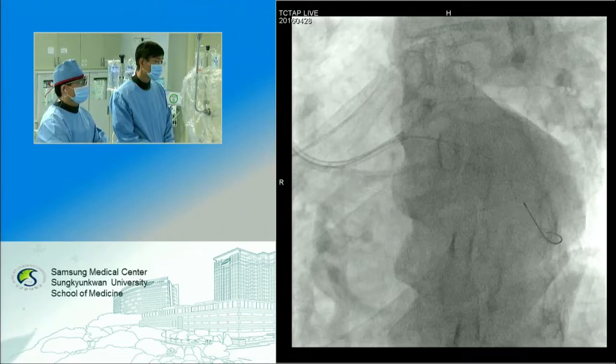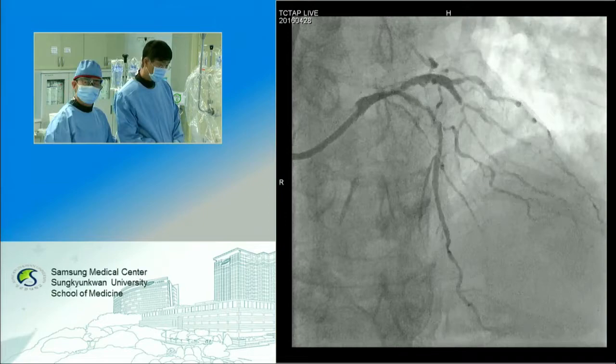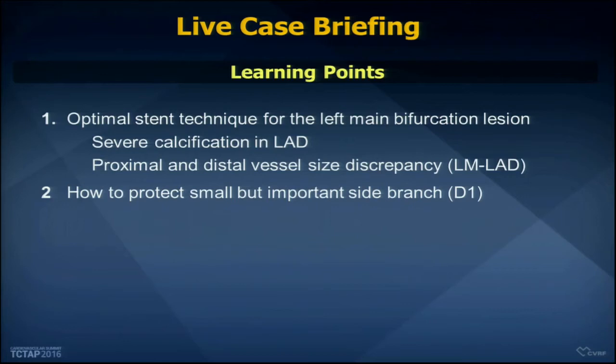Okay, stop. Can you show the slide presentation on the screen? Okay, next. Our plan: the target lesion is a calcified left main bifurcation. So our plan is rotablation followed by the TAP technique. The learning point here is optimal stent technique for the left main. Also, I think it's very important to protect the side branch that is not stentable, and how to deal with it.